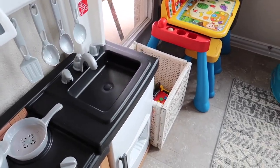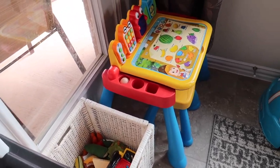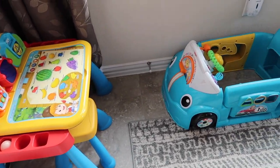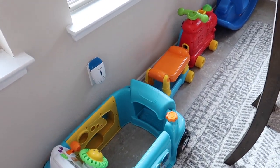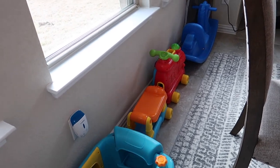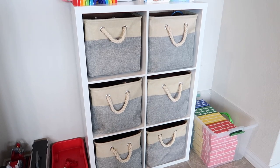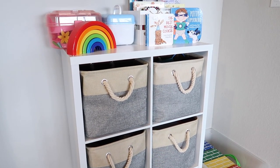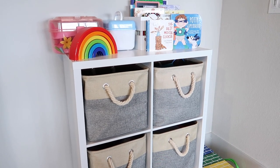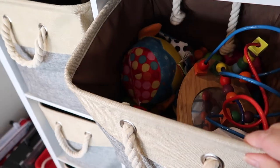Okay, here's everything all clean, organized, and tidied up. My little guy can't wait to come over here and get to playing. And here's the after over here in the toy shelf area. I think I really like these shelves up higher like this. I went ahead and put the books and the other things on top. These are the things that I typically like for them to ask me to have.